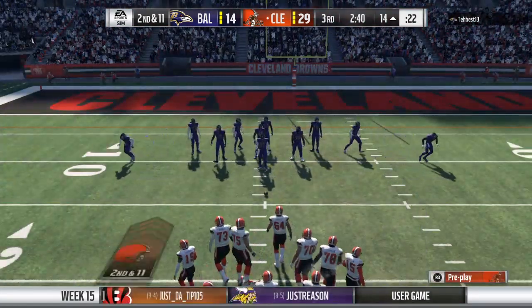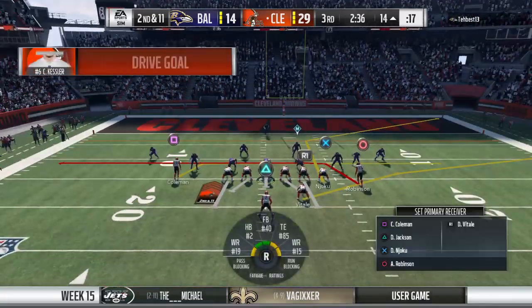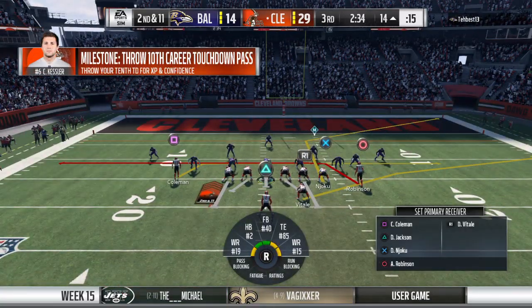A third quarter score now from MetLife Stadium. And the Giants are starting to pull away in that one. We'll keep you updated on that one as it progresses.